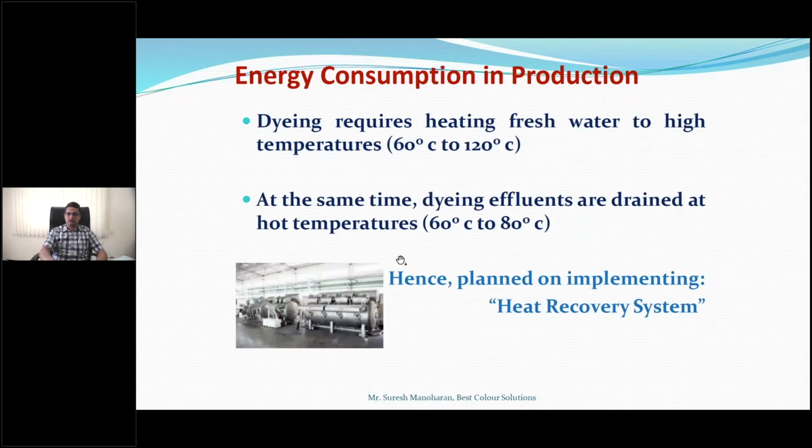Coming to this session, that is energy efficiency. Textile dyeing requires huge energy consumption, both in terms of thermal energy and electrical energy. My presentation here is to focus on the thermal energy. Textile dyeing is not a single process. It takes about 8 steps to 14 steps, depending on the color and the fabric you want to dye.